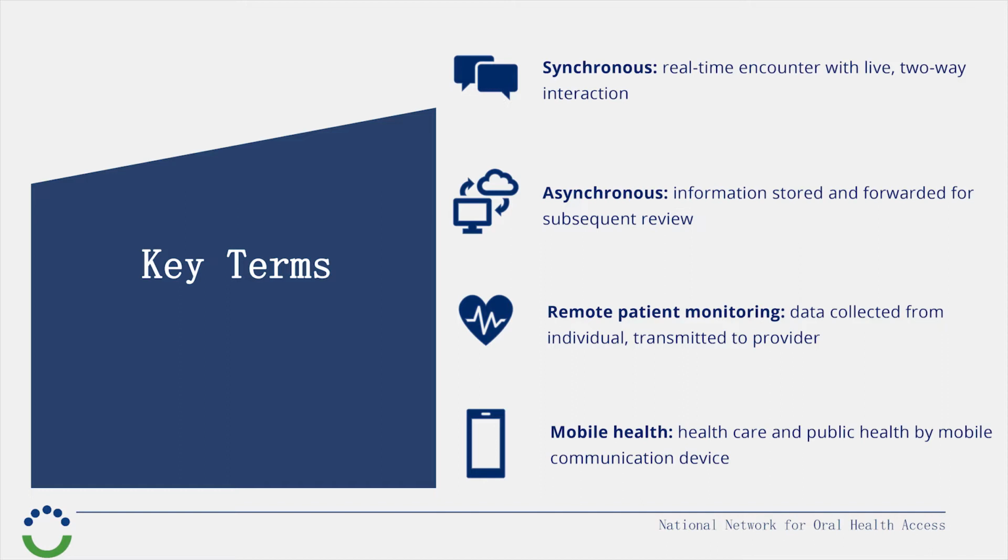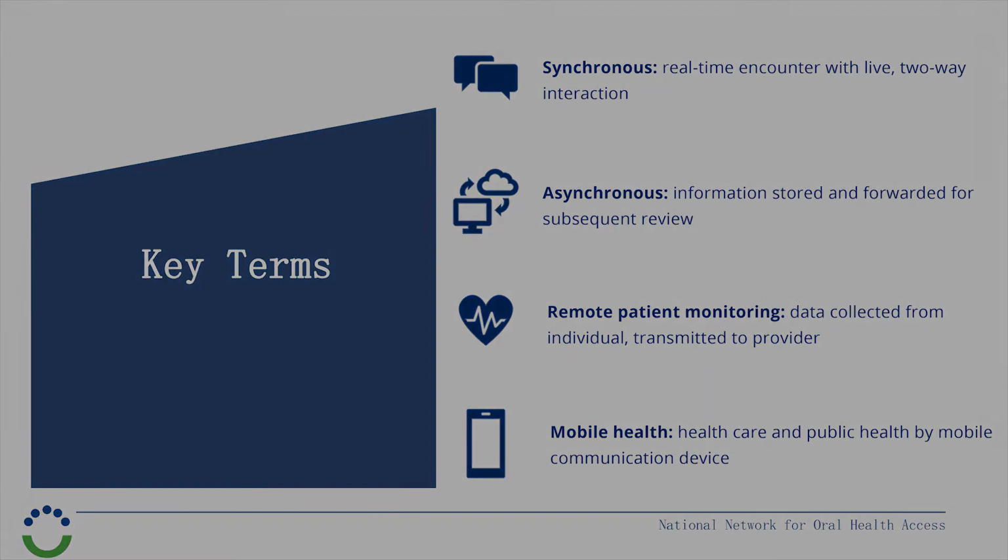Remote patient monitoring refers to personal health and dental data collected from a patient in one location via electronic communication technologies, which is transmitted to a provider, sometimes via a data processing center, in a different location to use for care planning, management, or support. And mobile health refers to more general healthcare, public health practices, and education supported by mobile communication devices such as smartphones, tablets, and other devices. Community health centers are using both synchronous and asynchronous teledentistry to deliver patient care.